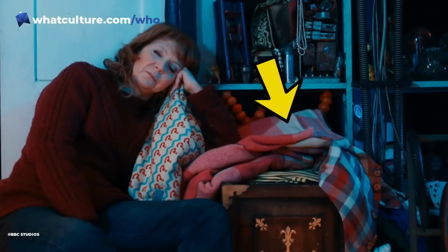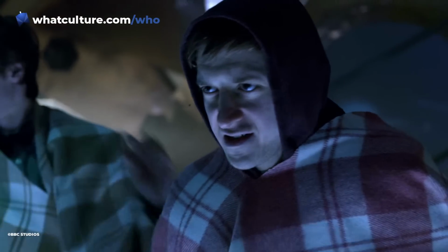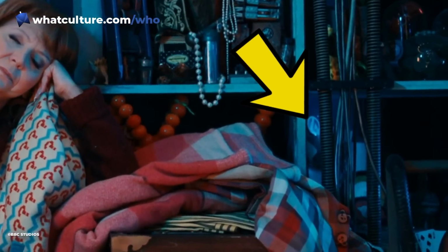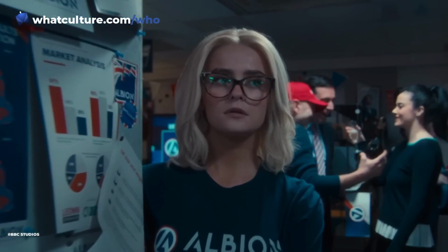Now next to Mel is a blanket that looks suspiciously like the poncho that's worn by Rory in Amy's Choice. And then behind the pipes, in the background, is the logo for the Albion Party, which is the political party that was led by Roger ap Gwilliam in 73 Yards.